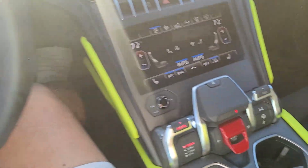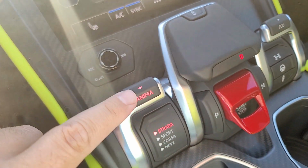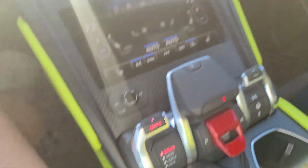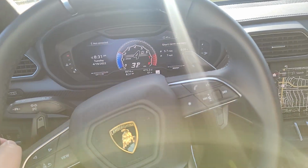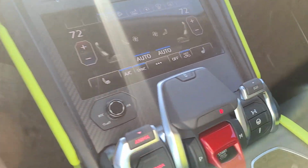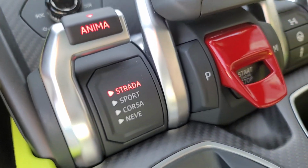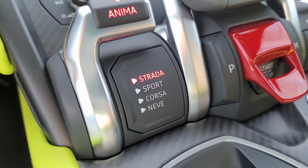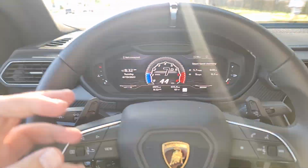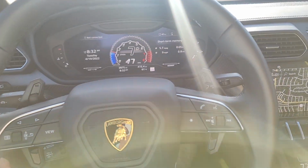Right off the bat, this thing starts in Strada mode. And Strada mode, anima, according to my friend's awesome Italian wife, means soul. So when you start this thing up, it's just in street mode, street soul. And then you have other modes here called Sport, which is obviously sport, and then Corsa, which is track, and then Neve, which is snow. So there are different routes you can take as far as the level of soul you want, and it really does make sense because you will hear and see what I'm talking about in a second.